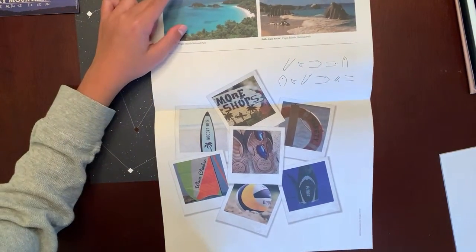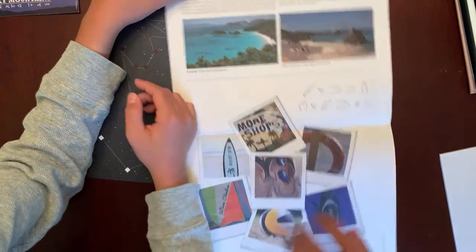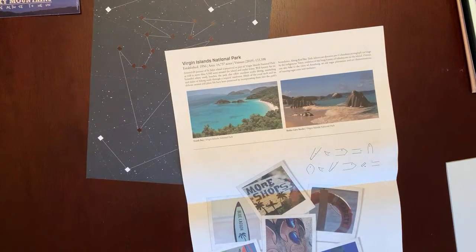Around 60% of St. John Island is preserved as part of Virgin Islands National Park. Whoa, look how few visitors there are. I think it's because it's so out of the way. As well as more than 5,500 acres around the island and underwater. Well known for its beautiful white sandy beaches, the park also offers excellent scuba diving, snorkeling, and miles of hiking trails through a tropical rainforest.